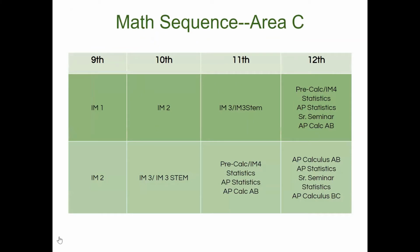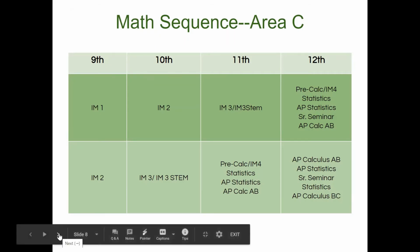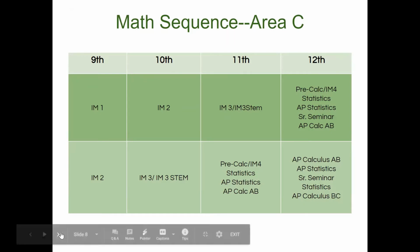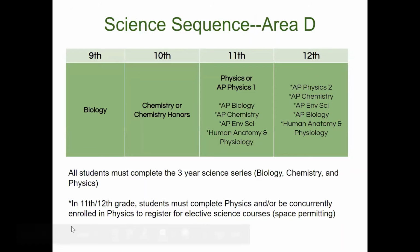Here's the math sequence. You have either currently taken IM3 or IM3 STEM, or you've taken pre-calc, integrated math 4, statistics, AP Stats, or AP Calculus. If you have taken IM3 or IM3 STEM, you're going to select either integrated math 4, statistics, advanced placement statistics, senior seminar, or AP Calculus AB, okay? If you have taken integrated math 4, stats, or AP Calculus AB, you will be able to select from the 5 courses to the right as well: AP Calculus, AP Stats, Senior Seminar, Statistics, or AP Calculus BC.